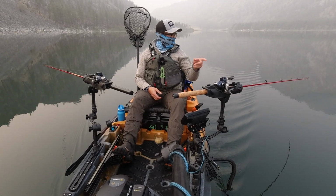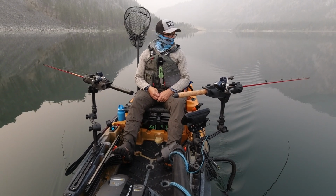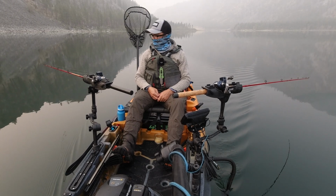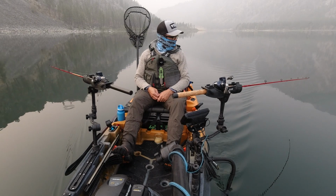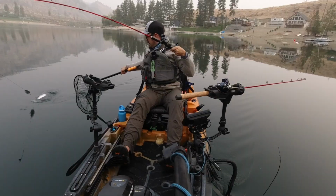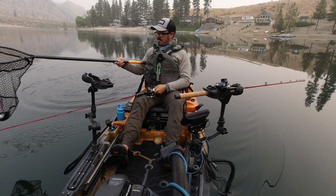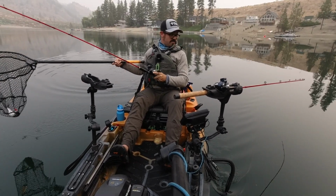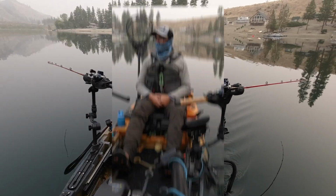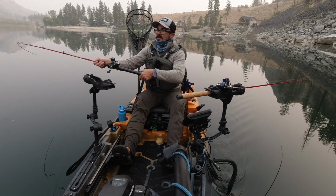Oop, there was a bite on the black one there. I saw that. That was the first bite of the day on that one. Oop, there's fish. Fish on the flash. Got him. That's 4 for the chrome. Although the black one's had a couple bites, just hasn't converted. Another one on the chrome.